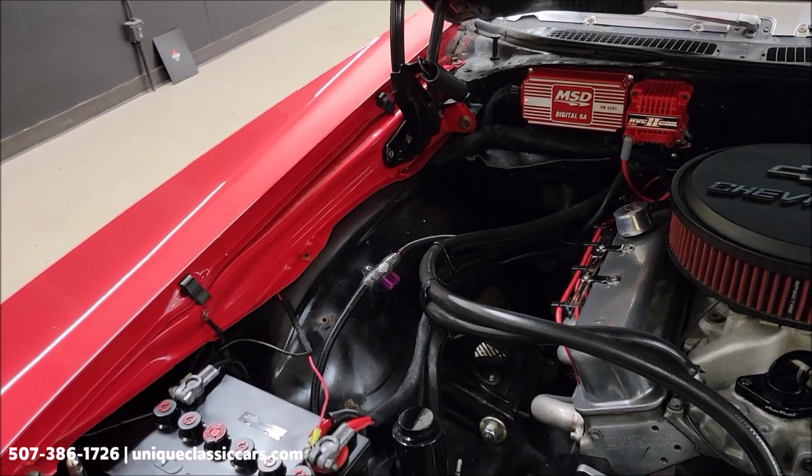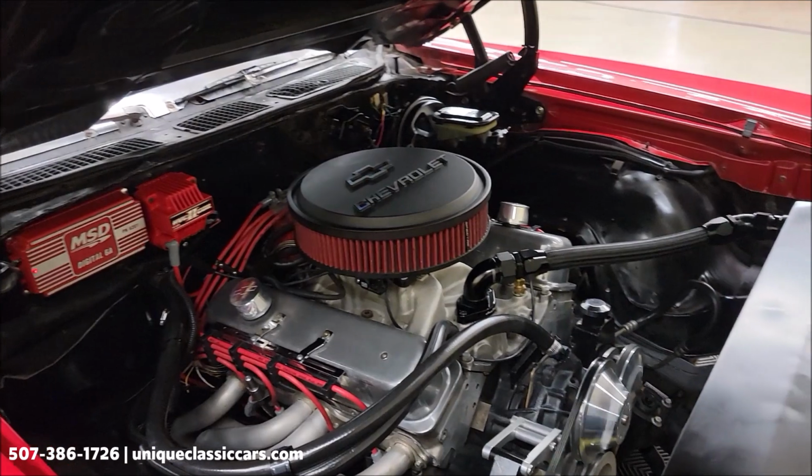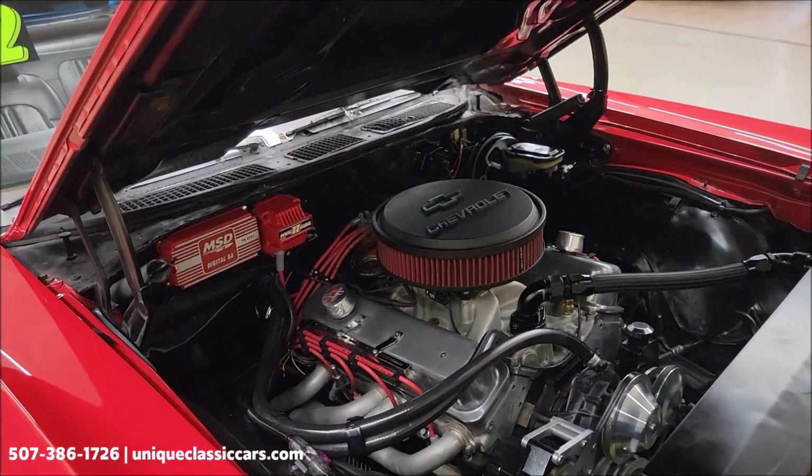There's, I believe, sway bars and ladder bars in the rear. Take a look at the underside pics. You'll see what I'm talking about. Nice looking engine bay.